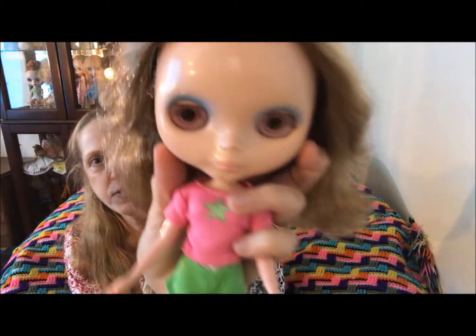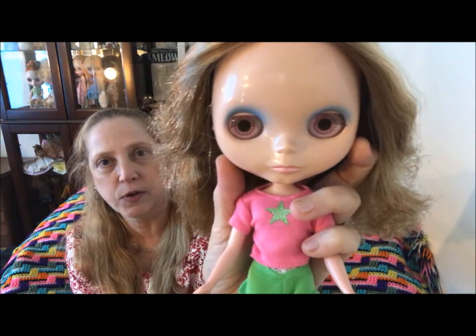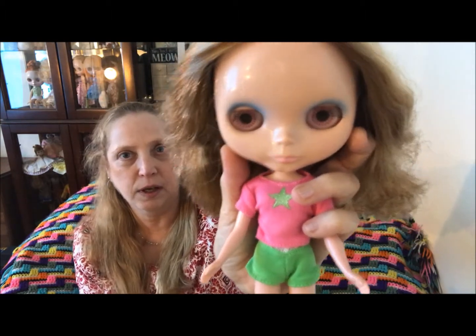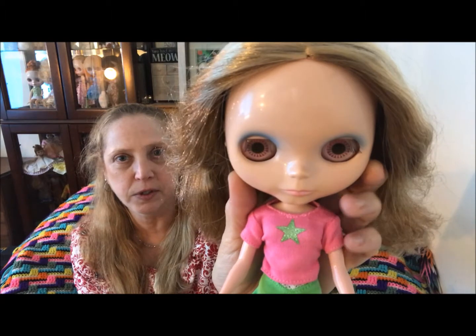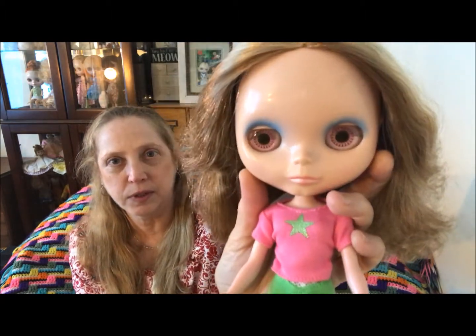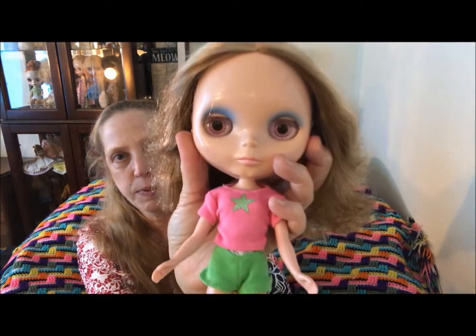So some of the things I noticed different as far as the older releases compared to a new one is immediately the eyes look different, and especially the eyelashes. The eyelashes are quite a bit thinner. In fact, I'll pull out a newer release doll and do a comparison here in a minute after I show you this girl. But yeah, her eyes are different, and like I said, especially the eyelashes are more wispy. They're thinner.